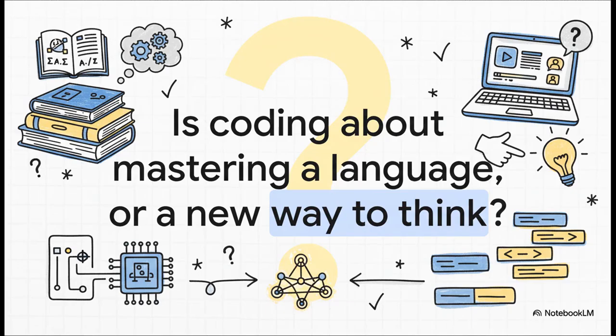So, we've kind of come full circle. We've seen the two sides of the coin, the big, foundational theory and the friendly, hands-on tutorials. And it really leaves us with this one big question to think about. Is the real goal to just get good at a programming language? Or is it actually about learning a powerful new way of thinking that you can use to solve just about any problem that comes your way?